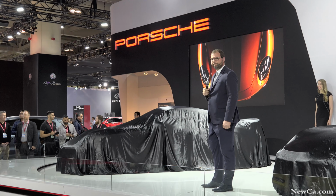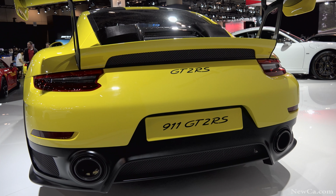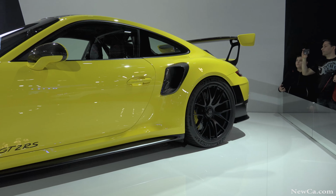As you can see, the car is a road legal track car ready to go, but has 700 horsepower from a 3.8 liter flat 6 engine and is capable of 0 to 100 in 2.8 seconds. There's a lot of unique features with this car. As you can see, there's a lot of carbon fiber reinforced plastic to lighten the vehicle. And in addition, there's also a Weissach package to reduce the weight even further by 20 kilograms. The car is available for order now in Canada and can be purchased for $334,000 Canadian.